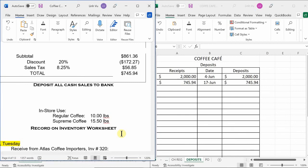Good. So now we have this section here where we ended up using a total of 10 pounds of regular coffee and 15.5 pounds of Supreme coffee, right? We used it in order to make our coffees. So, how are we going to update our inventory?